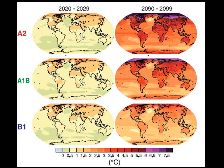This is a global map of those predictions, and the main point I want you to get out of this is that the areas predicted to warm the most are at high latitudes, right? So if you look at the purple there on the right, these warmest areas are going to be at high latitudes. Now that's problematic for 2 reasons. Number one, that's where a lot of our ice caps are, and so those ice caps are going to melt. And so that's going to have implications for sea level change as well as a habitat for species up there.